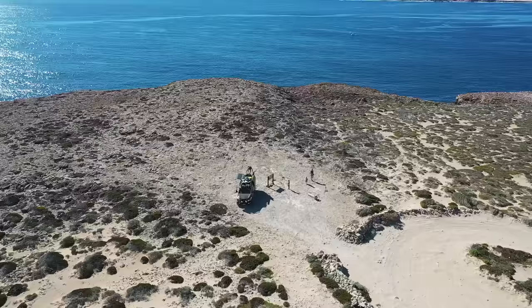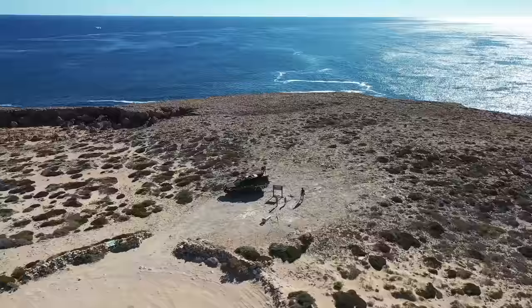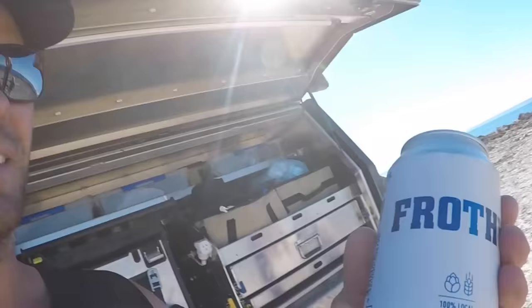Yes! Made it out to Steep Point. How epic is this place? It is crazy, mate. We thought the road was gonna be a lot tougher than what it was, but it wasn't, eh? Just a few bumps, a few corrugations. So I think the best thing to do right now is to grab a frothy and crack one at Steep Point, because it's to tick another bucket list item off the list, eh, dear? Have a frothy, Steep Point.